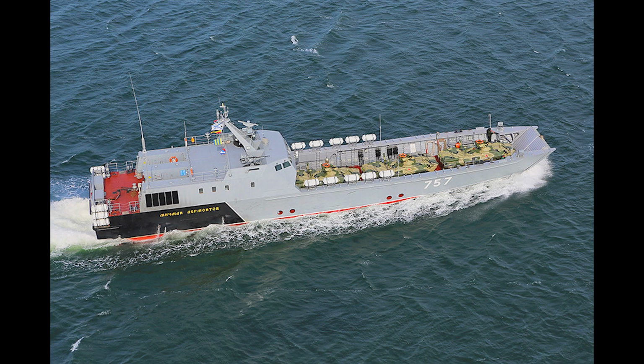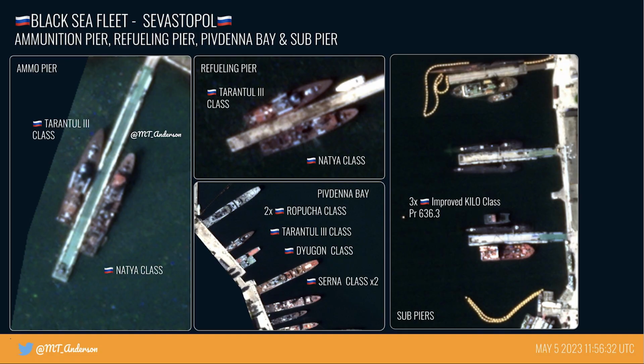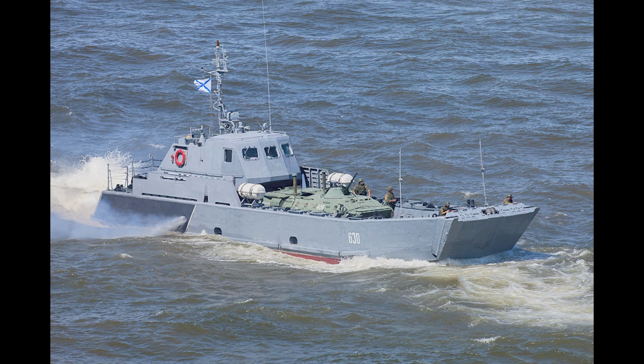Next, a Dugong class. The Dugong, shown here, is a small landing craft. Now none of these are attached to the Black Sea Fleet, but 5 are in service with the Russian Navy, with the Caspian, Baltic, and Pacific fleets. So this has been redeployed to Sevastopol from one of those. Next to the Dugong, a familiar face, the Cerner. Familiar because we saw a couple get sunk near Snake Island last year. 2 are seen at Pivdenna Bay. Here's an image of the Cerner. Since 2 are sunk, 2 are just left in service.